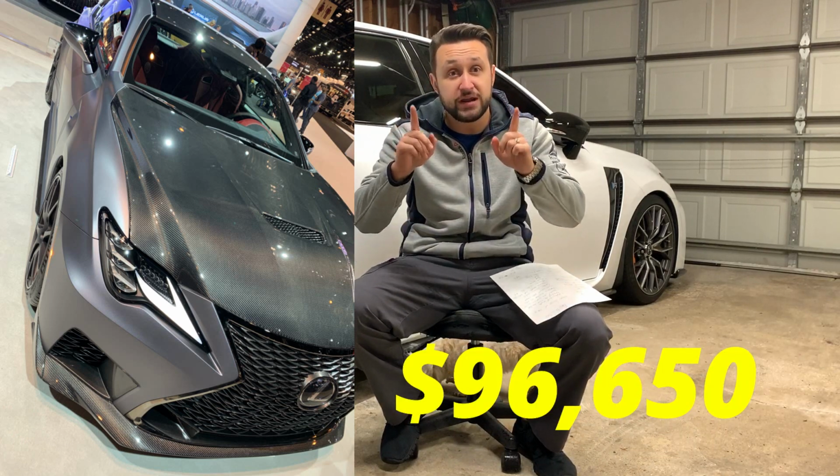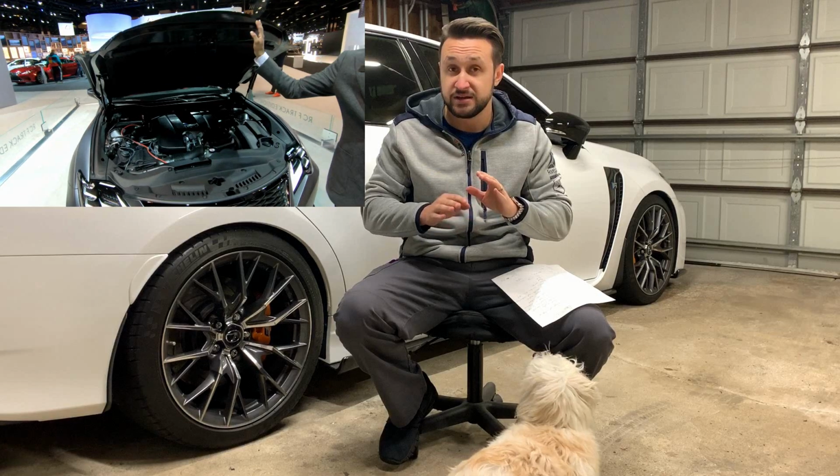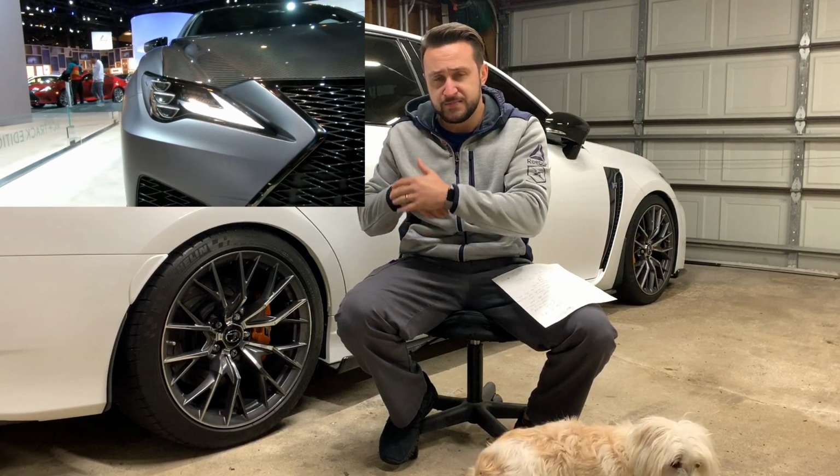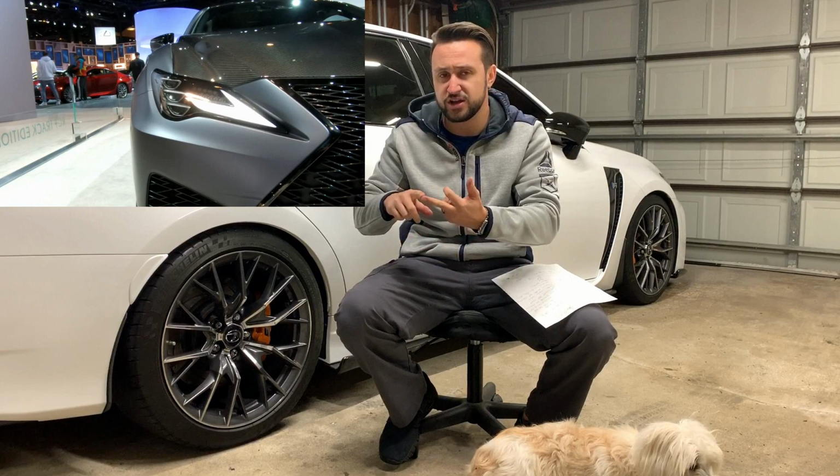$96,650 starting price, okay? Wrap that around your head. That's almost $97,000, and they're saying that that's the starting price. Which kind of doesn't make sense, if that's their track variant edition. I don't know if they're gonna make the carbon ceramics an option. Are they gonna make the titanium exhaust an option? The carbon fiber bits an option? We'll see when they actually start producing them and letting us build it on the website.